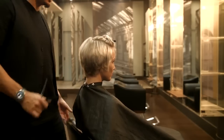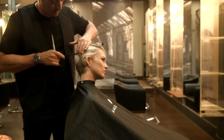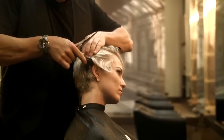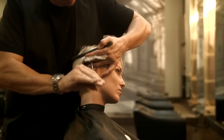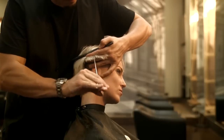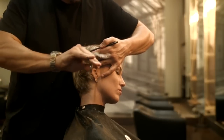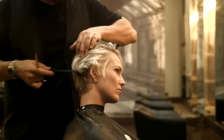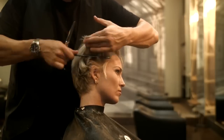So I think it's fair to say, it probably looks all a little bit solid and chunky and yucky. Well, that's all about to change. So I like taking horizontal sections when I do this. Essentially point cut the entire haircut, which can sometimes take me 10 minutes, maybe longer.